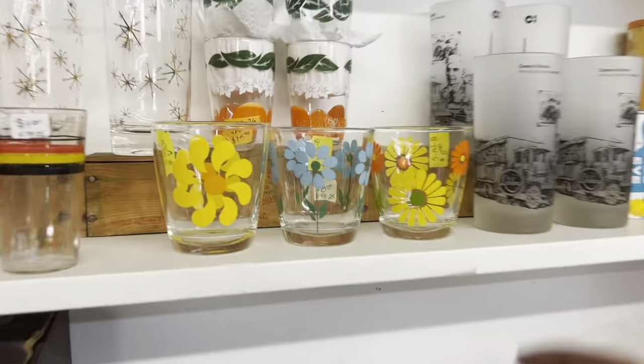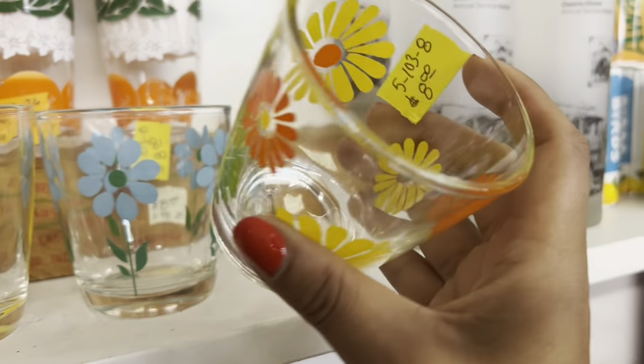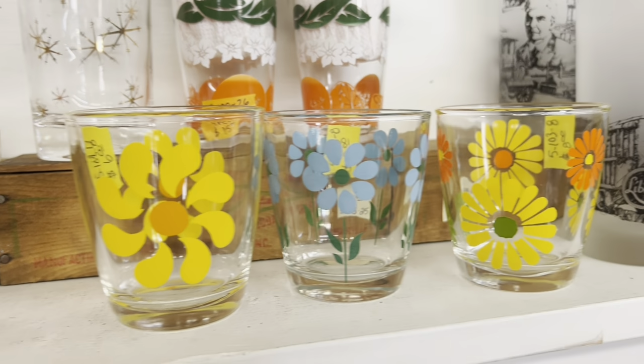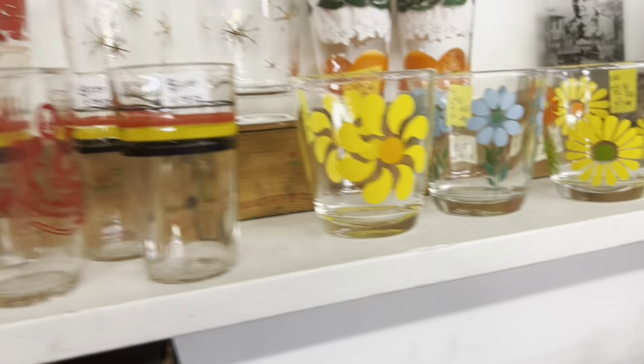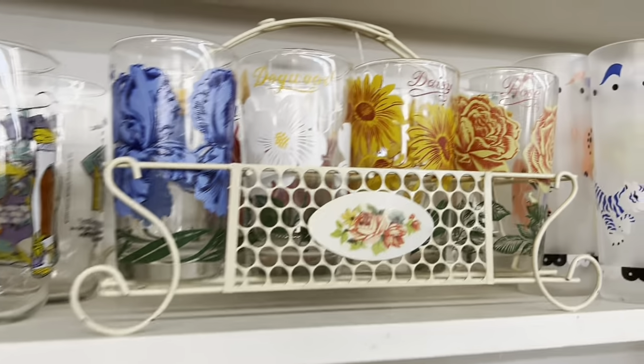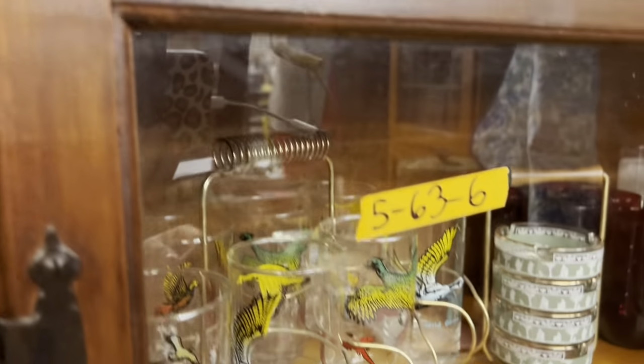There's the sour cream glasses again. I'm still mad I passed those up at Fayetteville that one time. Love the caddy. Yeah, they have so many amazing glasses sets.